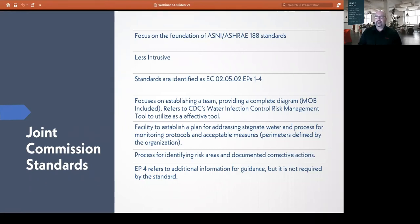Now, that doesn't mean if you decide that you want to follow the ASHRAE 188 standards, that's fine. It's just when Joint Commission comes in to survey, your surveyor is going to ask, are you following the 188 standards, or are you following just the Joint Commission standards? Or if you identify it in your plan where you say you're following ASHRAE 188/Joint Commission standards, you're going to get surveyed to the 188 standards. So if you have that wording in your water management plan and you're not specifically following the 188 standards, you're going to want to remove that from your water management plan policy.